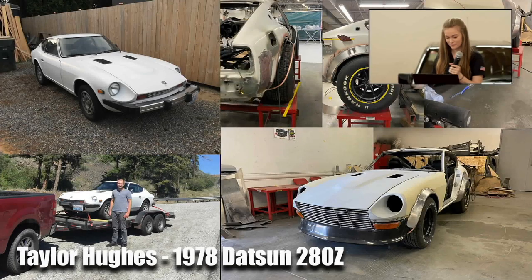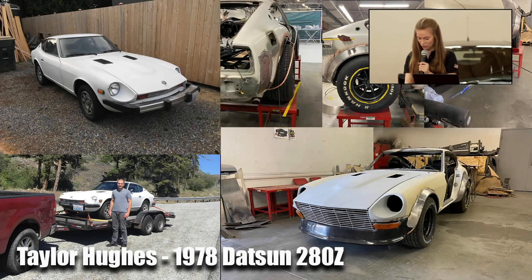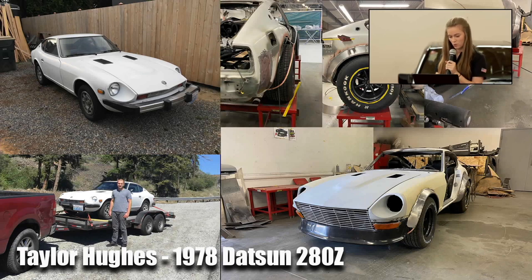All right, what's next, Stevie? Next is another employee vehicle. This is a 1978 Datsun 280Z submitted by Taylor Hughes. It looks like this has an L28 bored out to 3.0 liter, Watanabe wheels, 15x9 front, 15x10 rear, Hankook Ventus H101, 265/50/15 front, 275/65/15 rear, BC suspension. He said the coolest feature of his car would be the bespoke metal fender flares.